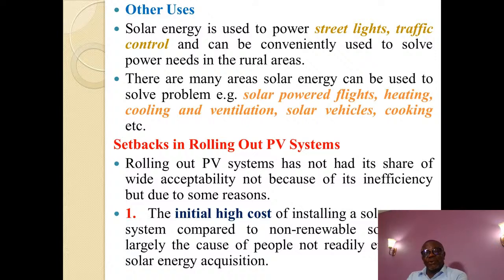So, in rolling out these PV systems, there are some setbacks which you must find a way to circumvent. One of them is the initial high cost. So the initial high cost of installing a solar energy system compared to non-renewable sources is largely the cost of people not readily embracing solar energy acquisition.